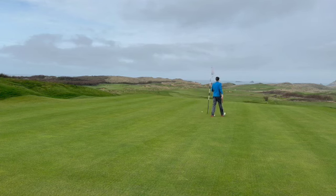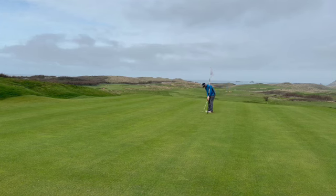Once you do get to the green though, the green does slope from right to left as you're approaching the green. However, you won't find too much movement around this green.